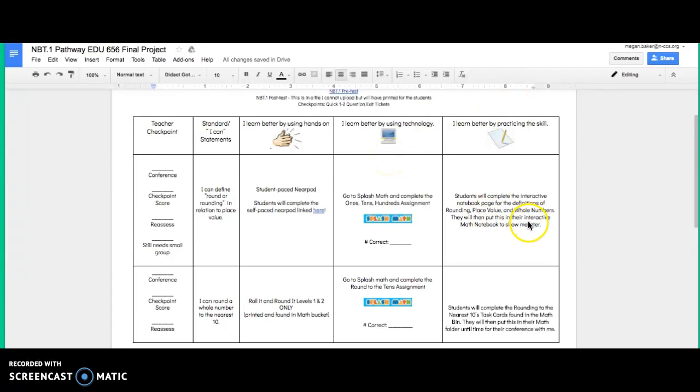And then the practicing the skill, in my classroom we have an interactive notebook, so they're just doing this on their own and finding those 3 definitions. We will have already talked about these 3 definitions, and they will most likely be on an anchor chart, so they will just have to use their resources and make sure that they understand these 3 definitions and draw a picture with those as well.